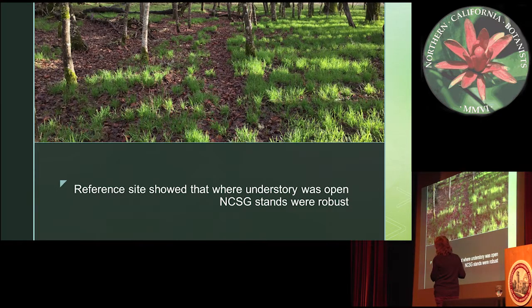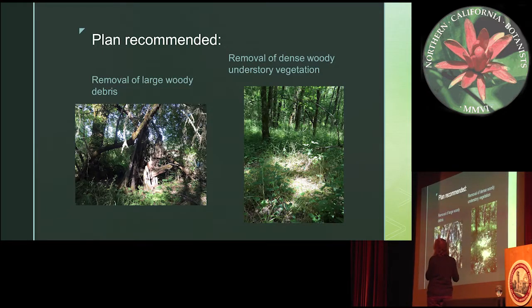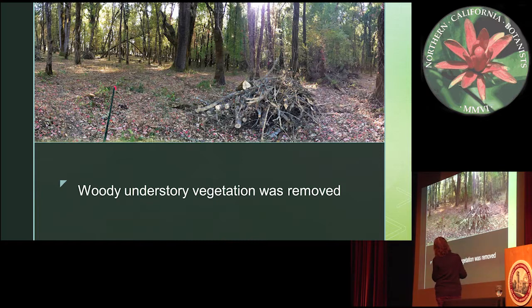But we were very fortunate to have had one landowner that owned it prior to Caltrans who had managed the land differently. They had always kept the understory clear, and they grazed cattle in the woodland in the summertime. So that became a reference site. And so the plan recommended removal of large woody debris and woody understory vegetation, mostly blackberry, both native and Himalayan. And the recommendation was to masticate the understory and remove all ash trees below 6 inches DBH. This is mostly an ash woodland with some big signature valley oaks.